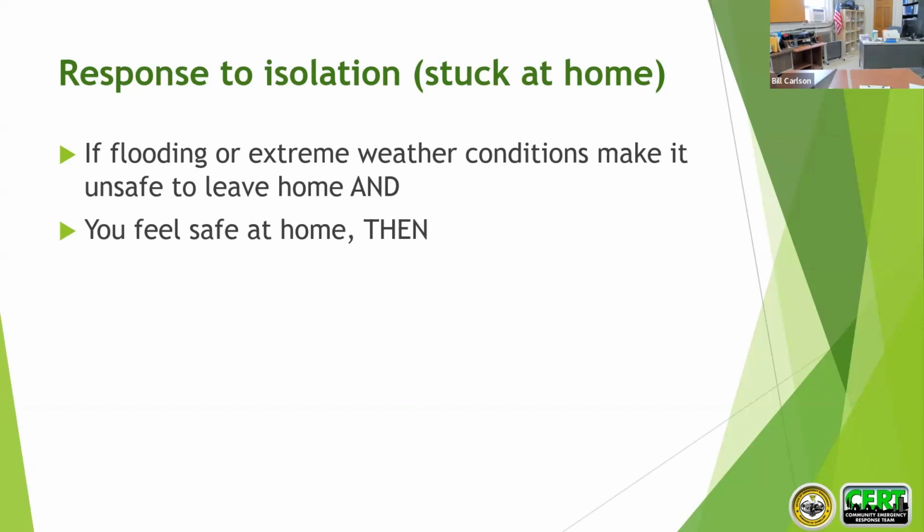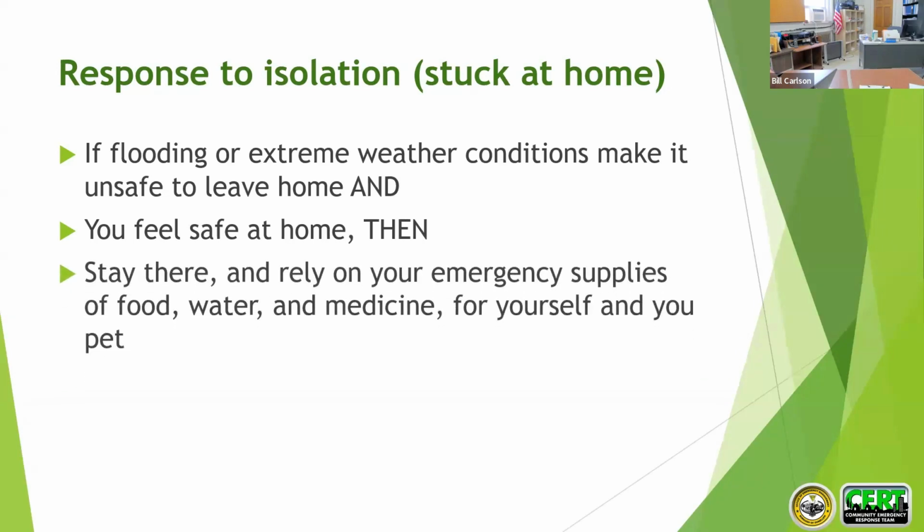If it's difficult to travel and you feel safe in your home, then you can stay there. And you'll stay there and you'll rely, because we've planned and we've looked ahead, on the emergency supplies of food, water, and medicine. And so we have what we need for a couple days.